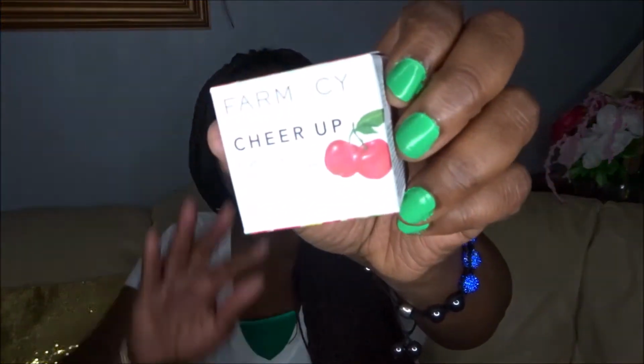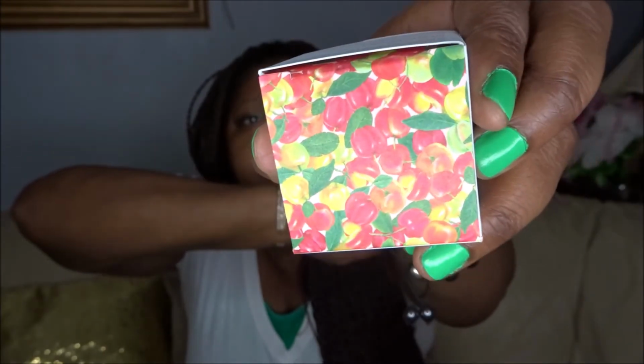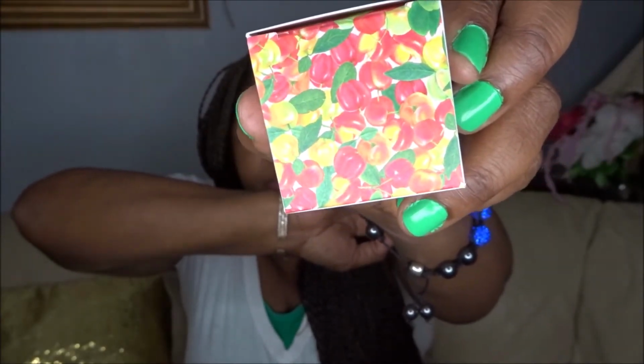Oh, that's pretty. Okay, next item is from Pharmacy, and it's called Cheer Up Brightening Eye Cream with acerola berry. So this is an eye cream. Another pretty beauty product, pretty pack. Oh, I'm opening it without showing you. So this is the packaging, and look at the top of the box. Pretty, right? That's the top of the box. And let's see. So this is a brightening eye cream.